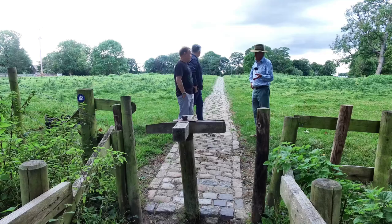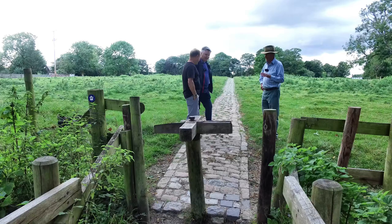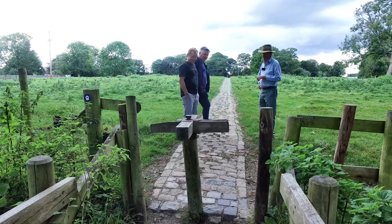But bearing in mind the two churches are about 300 metres apart. They are. It was a real hardship, wasn't it? It was a hardship. He didn't mind the distance, it was the mud. Yeah. And you can imagine in the middle of winter when this field has been really hoiked up by cattle, it was pretty unpleasant. So we've got a lovely path thanks to the rector.